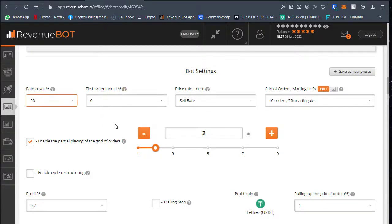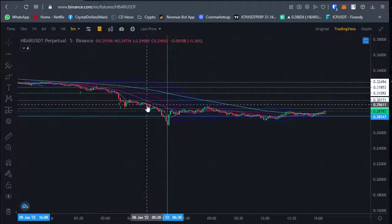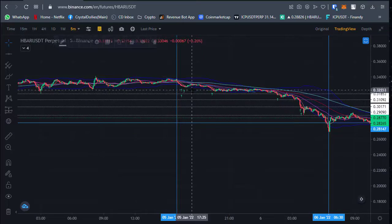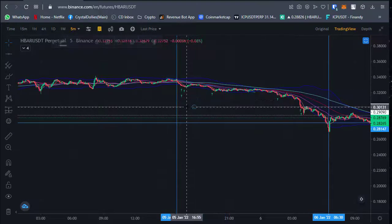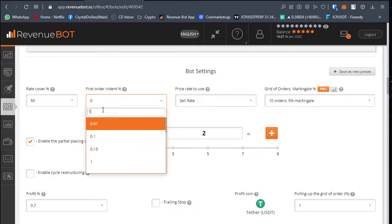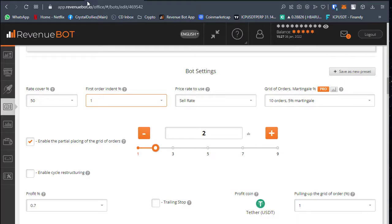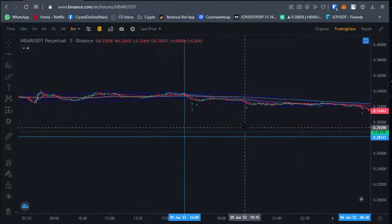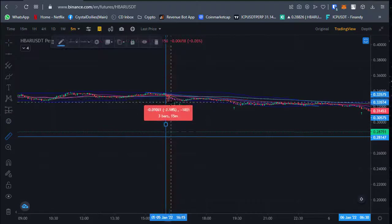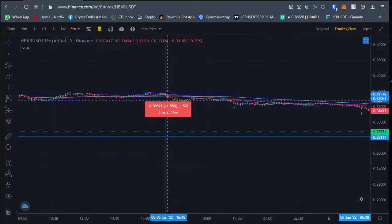Basically, I also didn't understand what this was at first, but this basically means that the moment the bot is triggered to long, the first long position will be whatever percentage you set here. Let's say 1%. If you put 1%, the first long position, let's say it started here, will be 1% down.